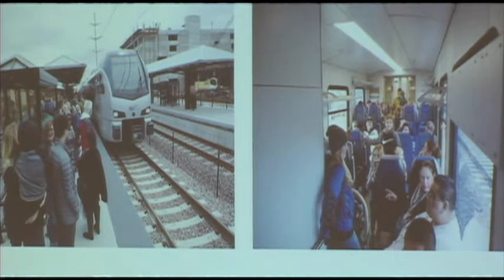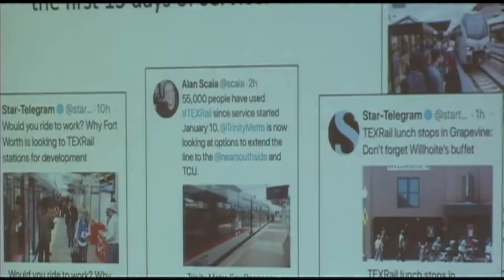It basically mirrors the Terminal A station at DFW Airport. TEXRail, this is basically our opening service. You can see the number of people standing on our platform. Like was mentioned, our ridership has been really great. We're really excited about the number of people coming out and taking advantage of TEXRail. In our first 13 days, roughly 57,000 people rode the train. We've had all kinds of good feedback from the public on our ridership and the service we're providing.